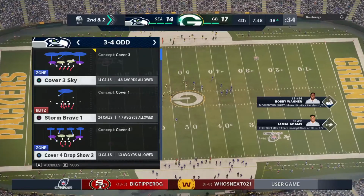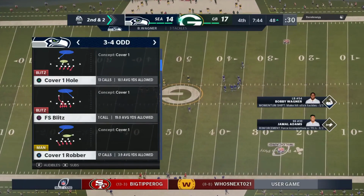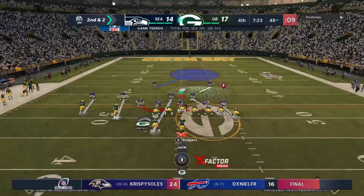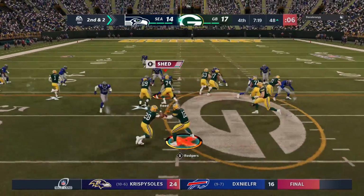8-yard gain, 2nd and 2. I got the sense that the defense created a little momentum for them there, didn't they? Did their job, forced the punt. Now, nice start to the drive. Offense has to do their part. Yeah, they certainly do, but what a great start for them. They got to go thank the guys on D. Facing a 2nd and 2 after that last catch, good for 8 yards.